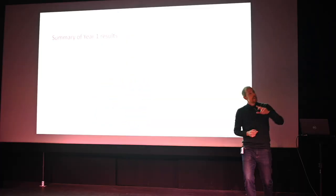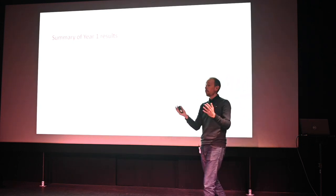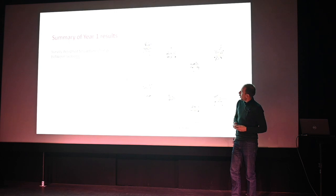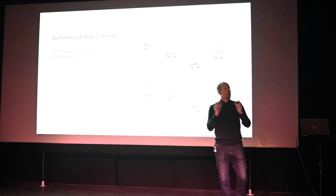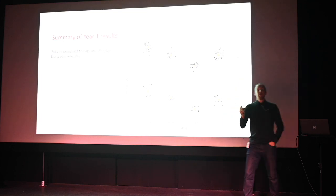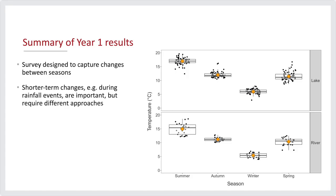So let me turn to the second issue I was going to talk to you about. Let me tell you something about the key results from the first 12 months of the survey. But before I do that, just a comment or two for context. So the Big Windermere survey is a seasonal survey. We are going out to monitor, to try and characterise changes in water quality at seasonal scale, approximately every 3 months. Hopefully you can see that in these data.